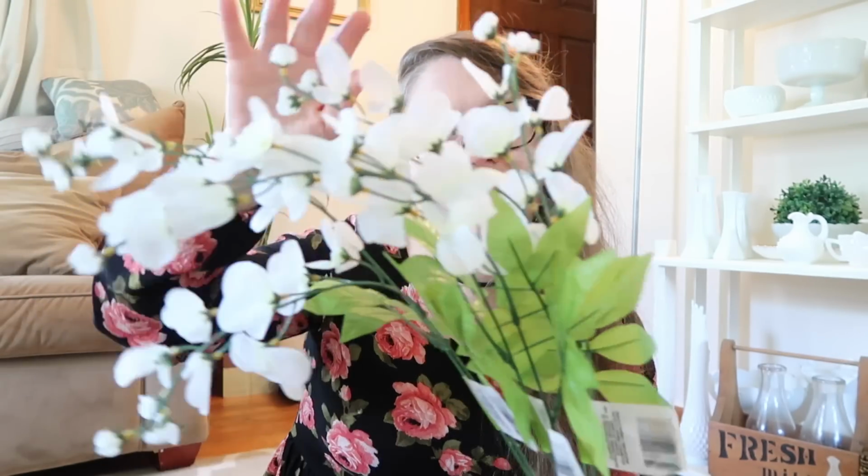And it's just these little wisteria-like sprigs right here. And I picked these up to actually put them in this jug that I got at, where did I get it? I got it at the thrift store, I think. I've been looking for something tall and kind of flowy like this to put inside of that jug. So I'm gonna have to find it first.